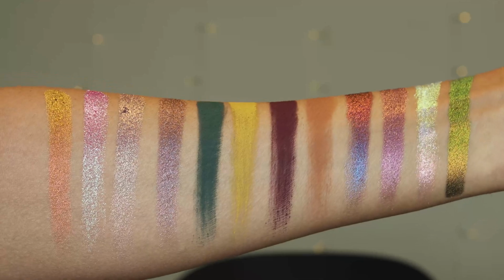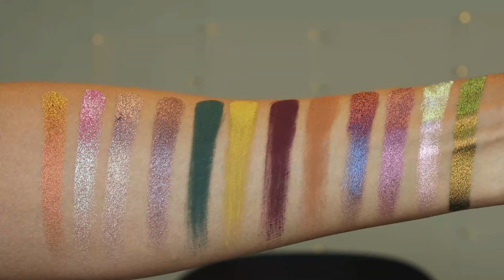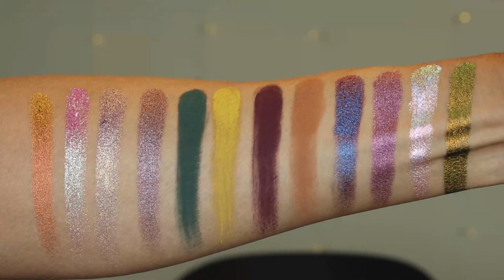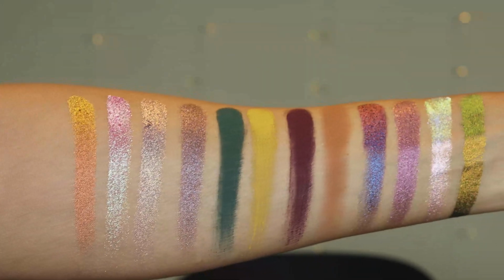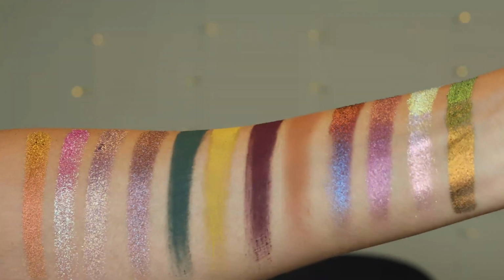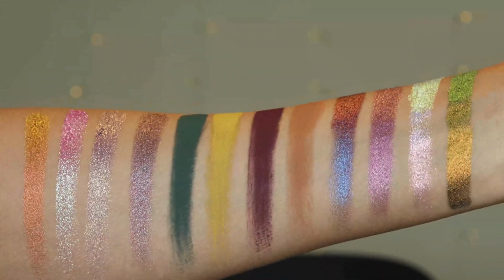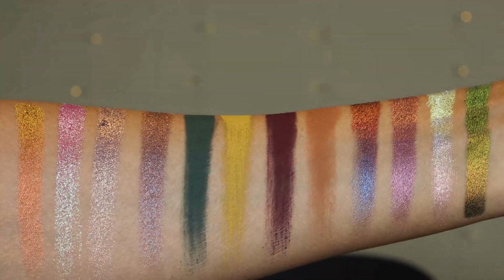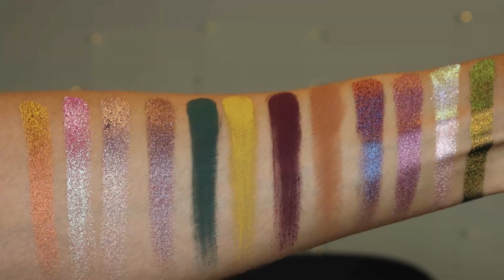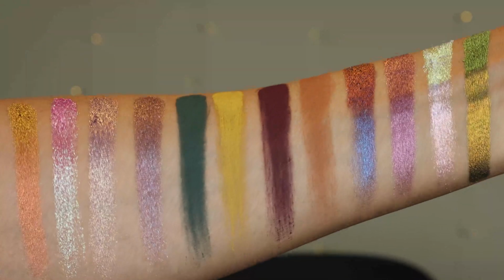Hunty, hunty, hunty. Look at this. When I tell you, looking at them in the pan does not give them justice. Look at the way these shift in the light. Oh my goodness, honey. The color shift, the pigmentation, the smoothness of these shadows is phenomenal, and I cannot wait to get into these. So with no further ado, let's hurry up and get into this tutorial.